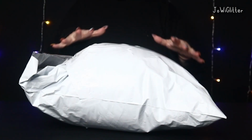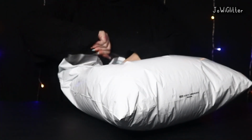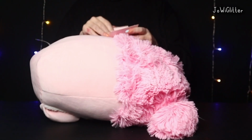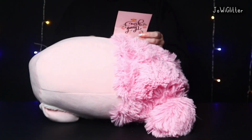Next is our first soft package. I think I have a couple more boxes. Let's get this one open. Beautiful bubblegum pink. I got a thank you card. It says, your smile adds value to the world. Keep smiling. Thank you for your purchase. I appreciate you. Kindly consider leaving feedback, of course.